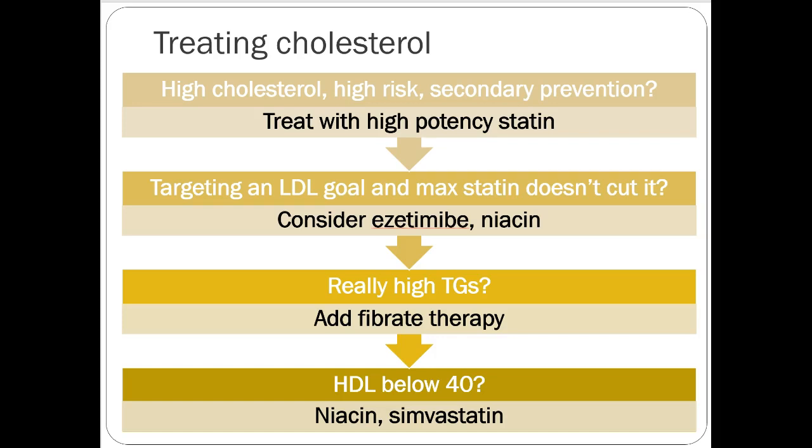If they have really high triglycerides, remember fibrate therapy needs to be added. If your HDL is below 40, I would put a star or question mark behind this because this isn't a really good recommendation, but it comes up. What do you do? HDL is not really very responsive to medications. You could put them on niacin, but I wouldn't have that trump a statin if they are qualifying for a statin. So I always use the statin first.